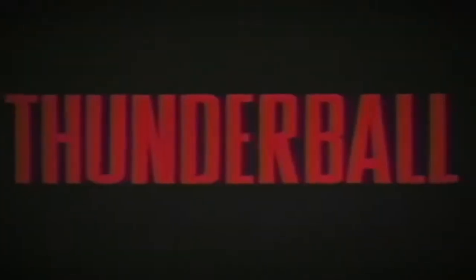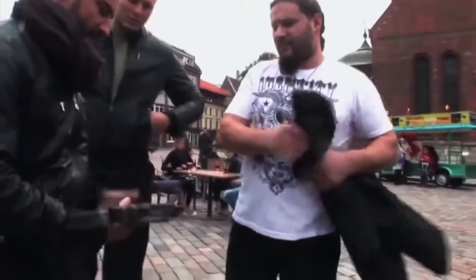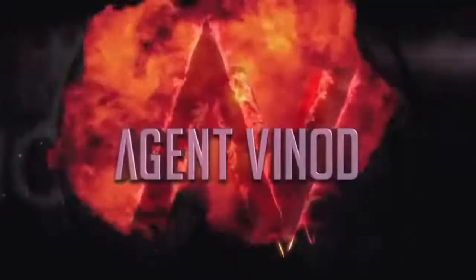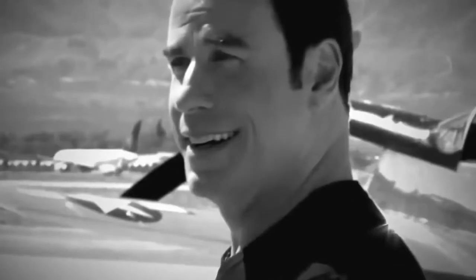And what about Bond? James Bond. In Thunderball, Sean Connery had a license to kill and thrill. His watch of choice, Breitling's Navitimer. Today, the tradition lives on with screen icons like Bollywood superstar Saif Ali Khan. His latest film, Agent Vinod. And of course, no Hollywood superstar is more associated with Breitling than aviator and living legend John Travolta.